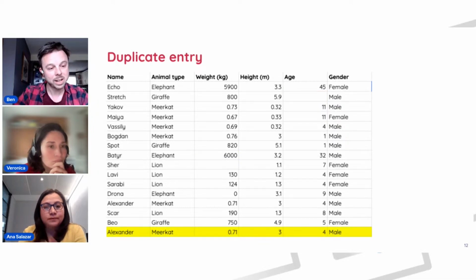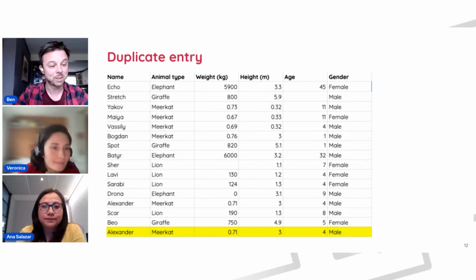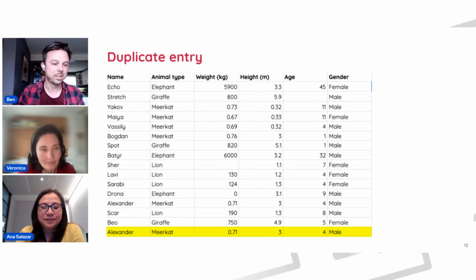We have a duplicate entry with our Alexander meerkat. So we have 2 Alexander meerkats in there. Obviously that's going to skew the data slightly and maybe even produce some level of bias if we have duplicate entries.